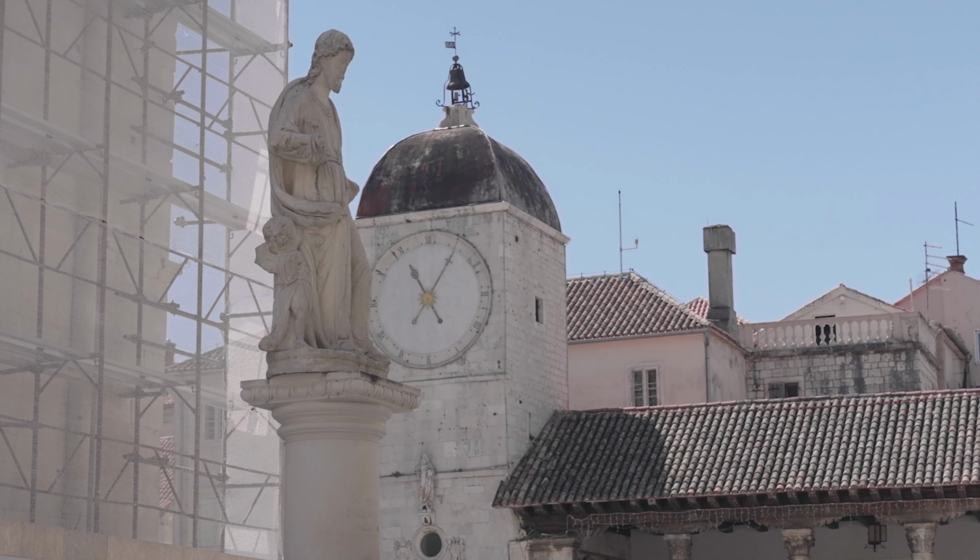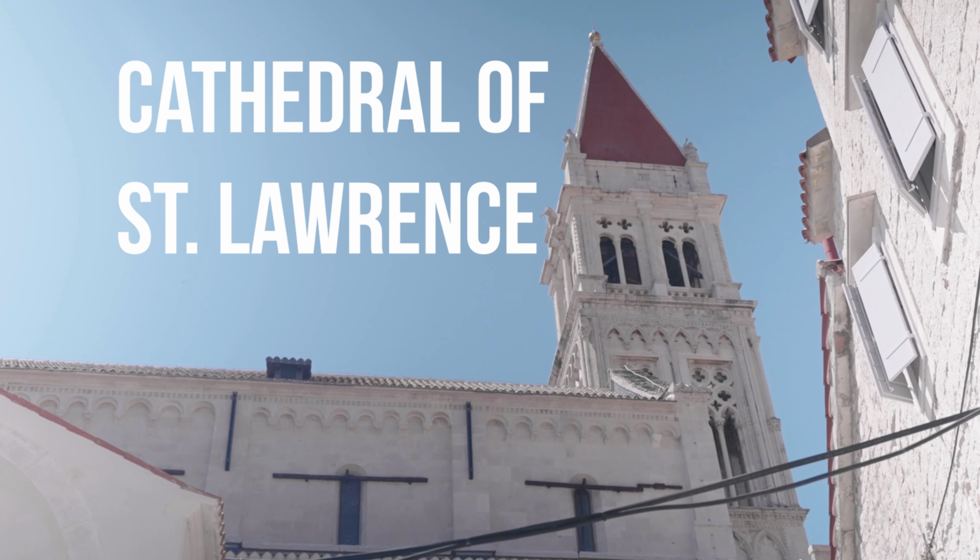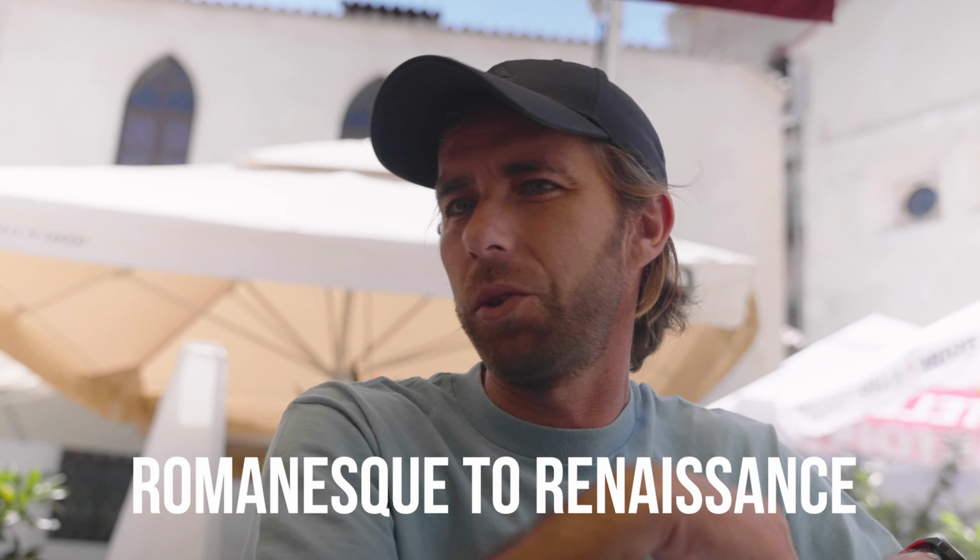So similar to Split in that this is all kind of new compared to the surrounding area, right? Yeah. A couple hundred years old versus like 2000. Well, the cathedral itself is like 800 years old. Oh, older than Split. Yeah, but the thing is, it took them from the 12th to almost the end of the 15th century to finish it. But what's good about it is that it has all the styles from Romanesque to Renaissance.